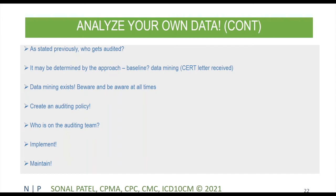So I think it's important and imperative to create an auditing policy within your compliance programs. Who's going to be on that auditing team? Who are your best players? And then implement that auditing policy and maintain it.